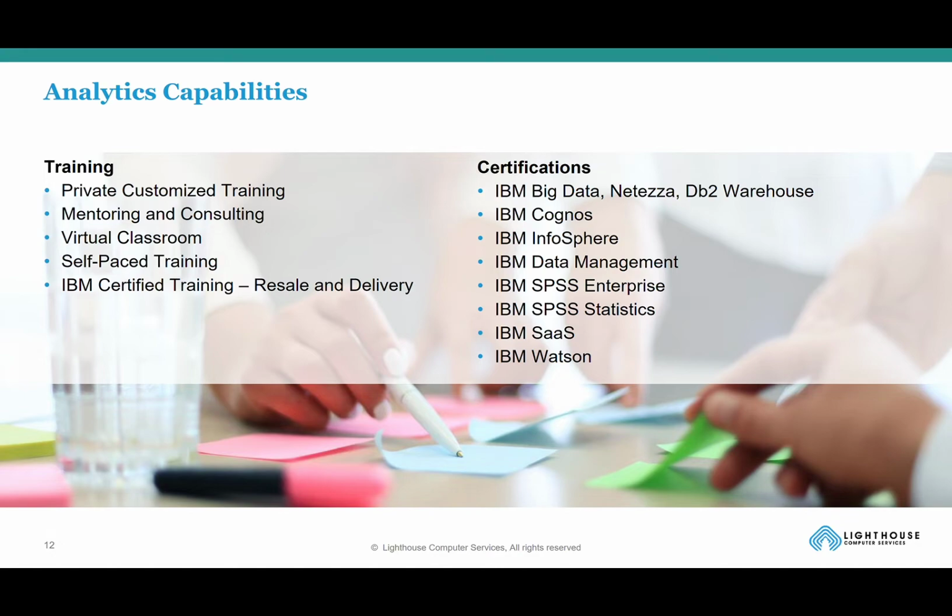In terms of certifications, we carry a whole host of certifications, including IBM Big Data, Netezza, the Db2 Warehouse, the actual products we're going to be talking about today with the SailFish technology and the IBM Advanced Analytics capability, Cognos, Infosphere, IBM Data Management, SPSS, both enterprise and statistics, software as a service, and as I mentioned earlier with the Watson Challenge, IBM Watson.